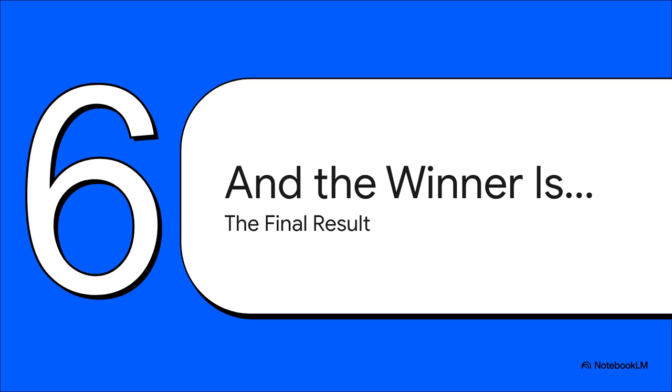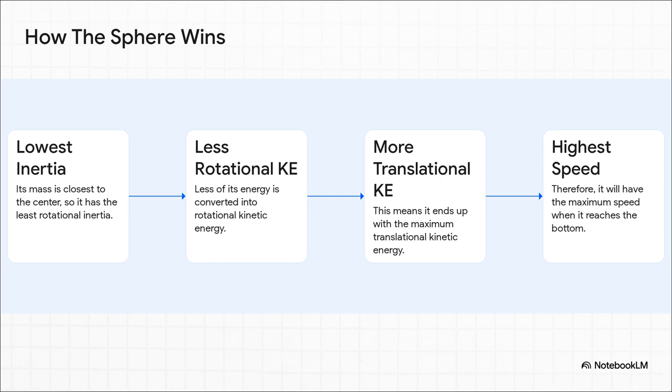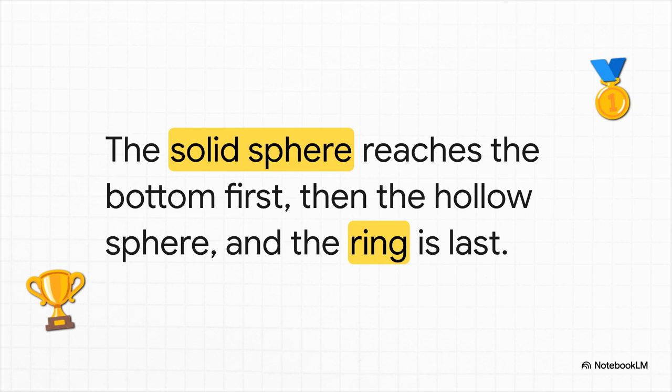Once you see the energy breakdown like that, the winner becomes obvious, right? It's going to be the one that's the most efficient, the one that wastes the least energy on spinning and saves the most for speed. So let's just walk through it. The solid sphere has the lowest rotational inertia because its mass is closest to the center. That means it spends the least amount of energy on just spinning. And because of that, it has the most energy left over for translational speed. It just accelerates faster. It's that simple. So the solid sphere wins. It just cruises down to the finish line first.